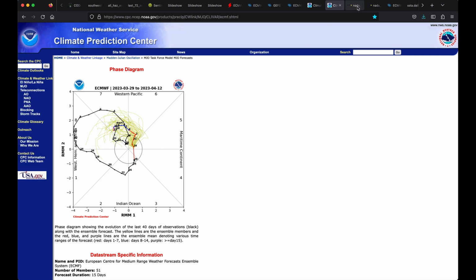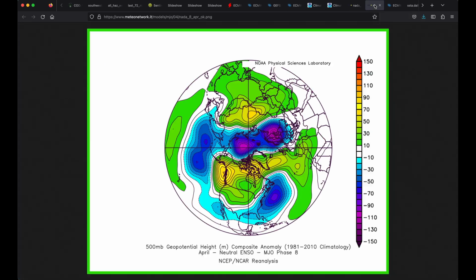If we look at that typical pattern again in an April ENSO neutral environment, we tend to get more ridging off the western part of the North American continent. This would bring potentially more mild temperatures, so less cooler temperatures into the western U.S., and keep some precipitation out of the area in terms of California, Oregon, and Washington. So we might be seeing something of that dry signal here getting into the end of the month.